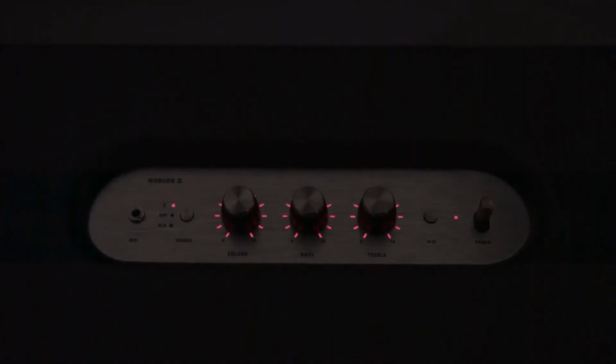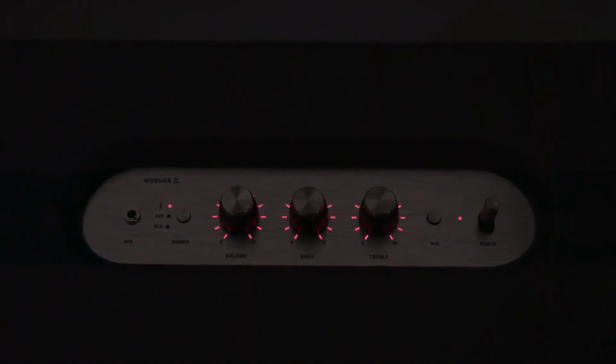Use the app to switch between equalizer presets, set up stereo or ambient mode, and adjust the intensity of the LED lights on the top panel. You can also wake up your speaker or put it into standby mode in a matter of seconds.